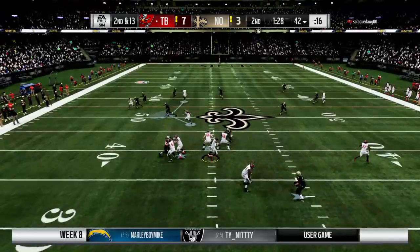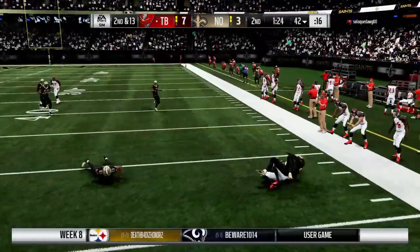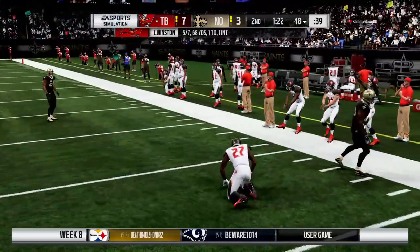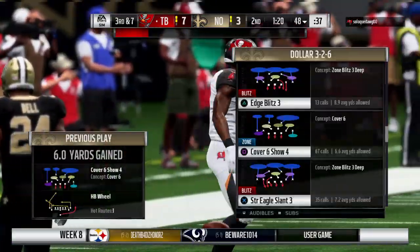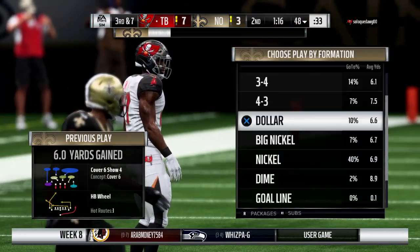They'll try to throw now. Winston. Caught on the right side by Jones. And he'll get it out a couple yards shy of midfield at the 48. It'll be a gain of 6, and that'll lead here to a third down.